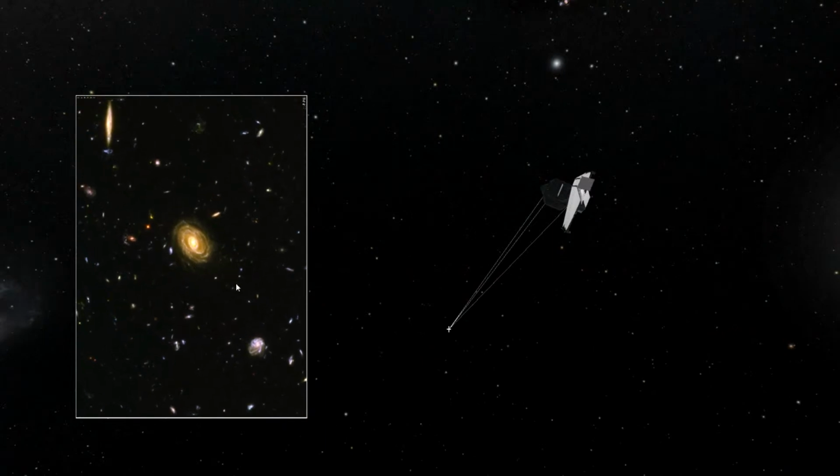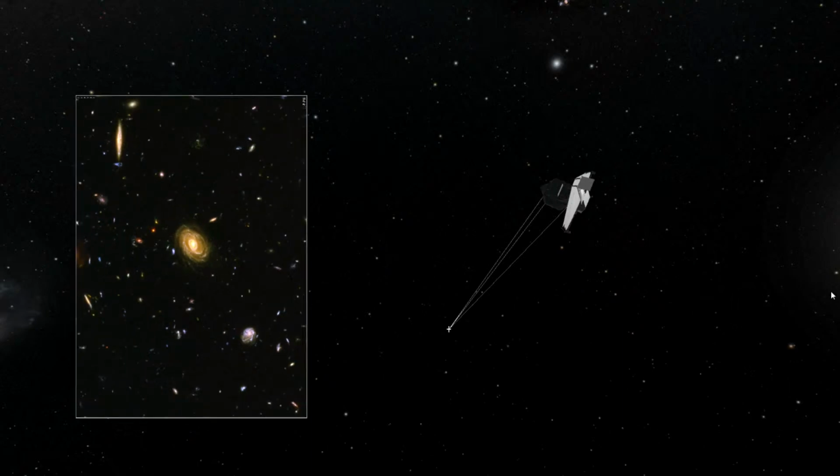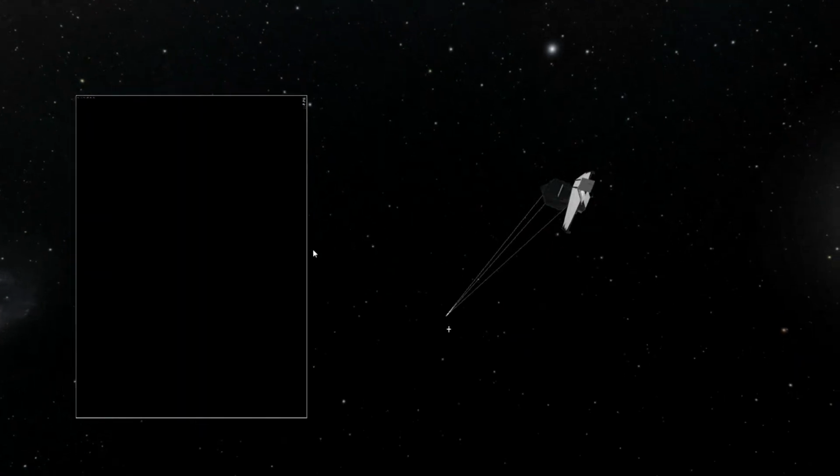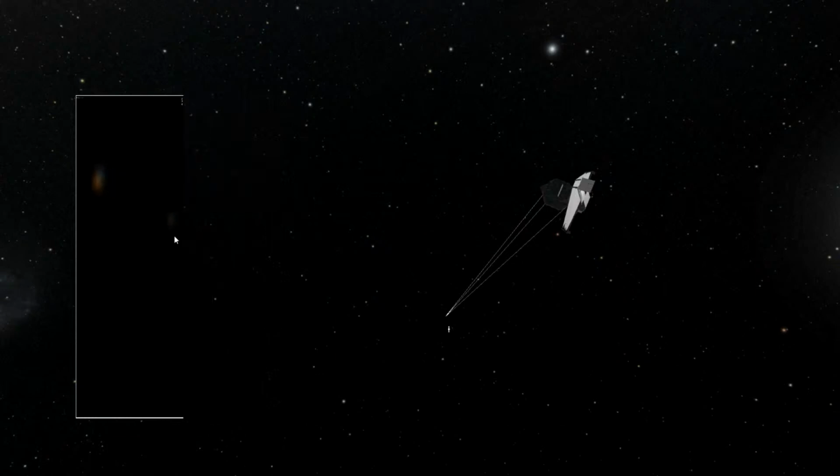We're going to move closer. I could spend all night looking just at that picture, huh? Right? I've spent a lot of time zooming in and out of that image. It's a gorgeous one.